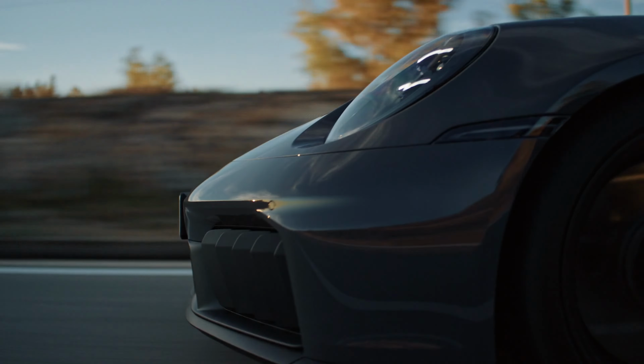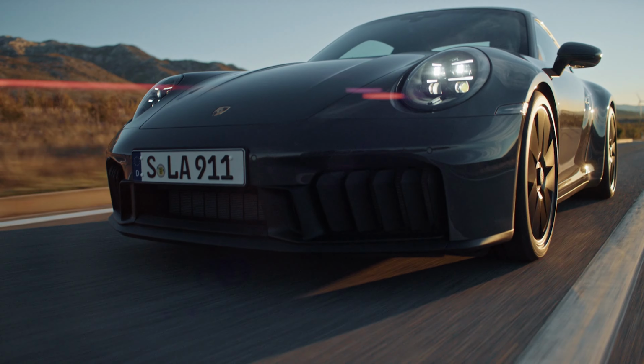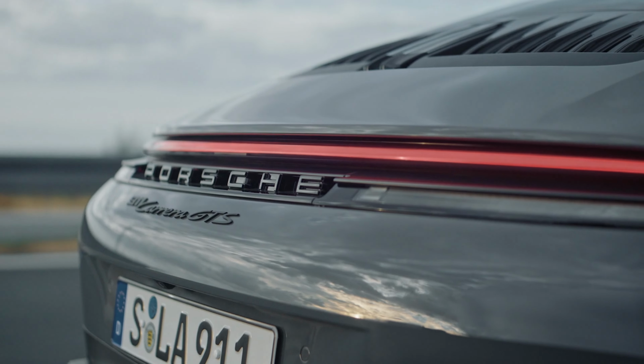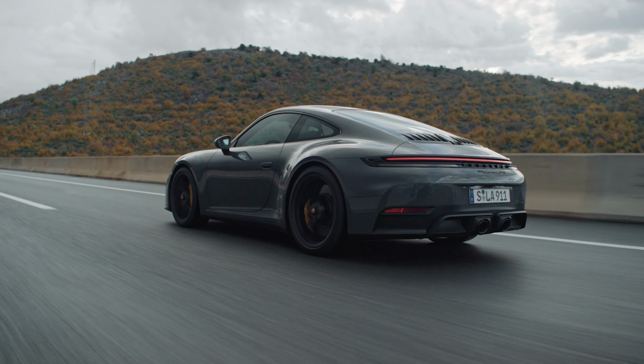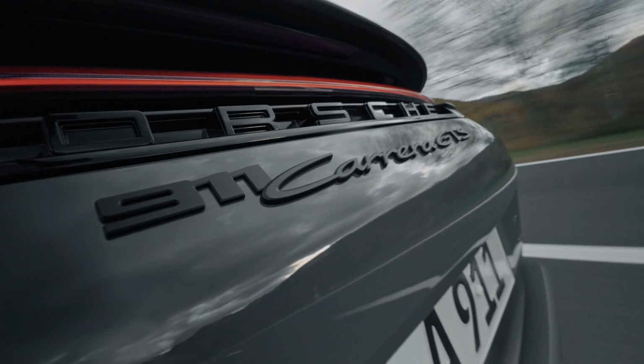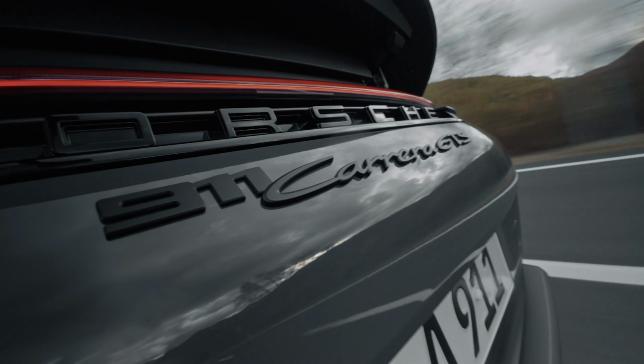And that's where we can see that the GTS is faster than the Turbo S, which takes 7 minutes and 18 seconds to lap the Nürburgring. The GTS only takes 7 minutes and 16 seconds to lap the same track for $65,000 less. So the new GTS, at least for now, is the better overall performance car.